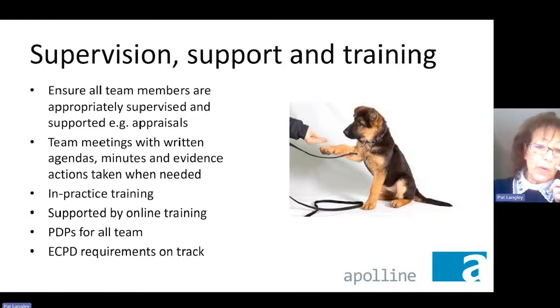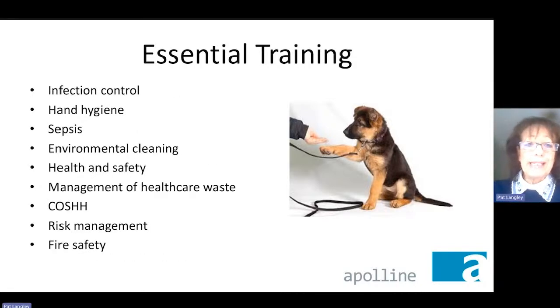Make sure that you undertake in-practice training. That can be at a practice meeting, it doesn't have to be formal, or you can bring trainers into the practice. And you can support all of that with online training. There are a variety of online training providers out there. Make sure everyone in the team has a personal development plan and make sure that enhanced CPD requirements are on track.